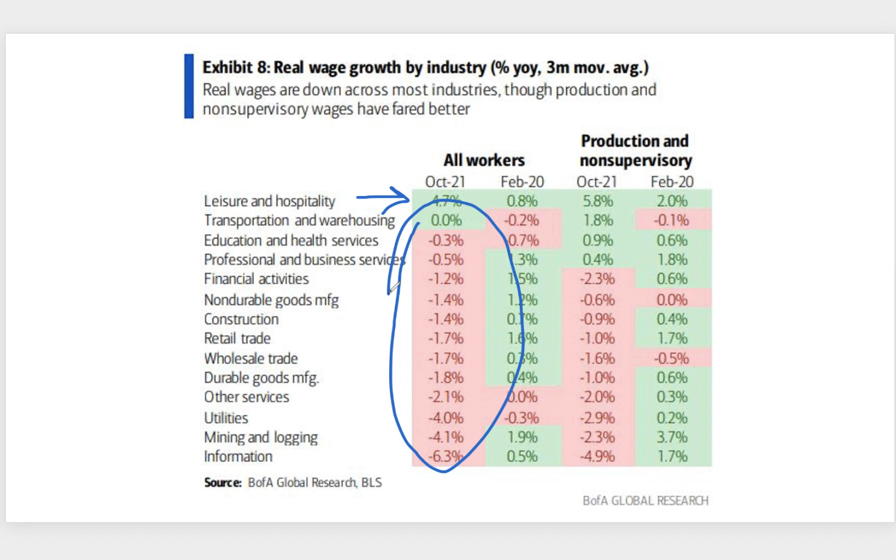So again, high inflation, lower wages, people get scared, they tend to buy less. That affects earnings in major corporations. And again, I'm not budging on that stance.